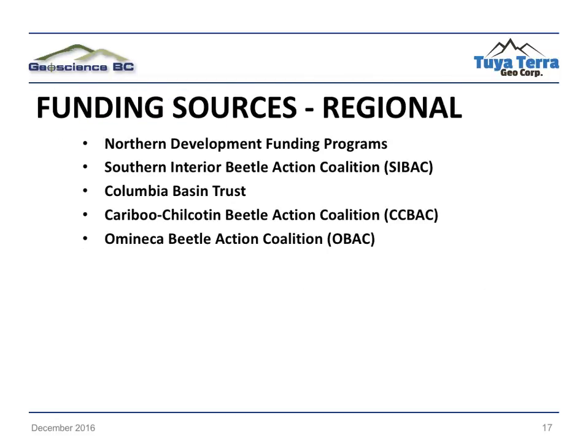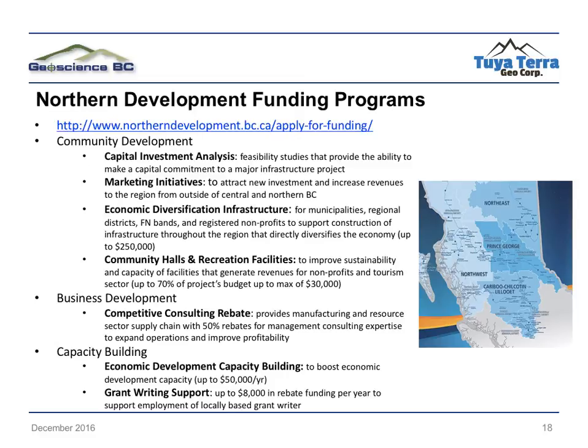I won't go into too much detail with respect to some other regional programs because they're only relevant for different parts of the province. But I just wanted to show that there are different opportunities in different parts of the province that communities can access for regional funding programs.